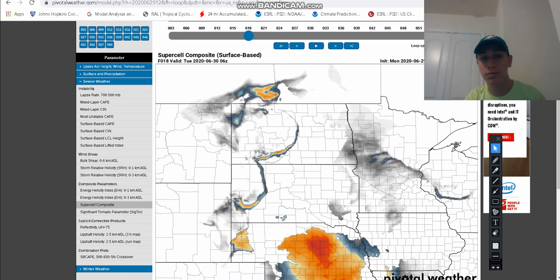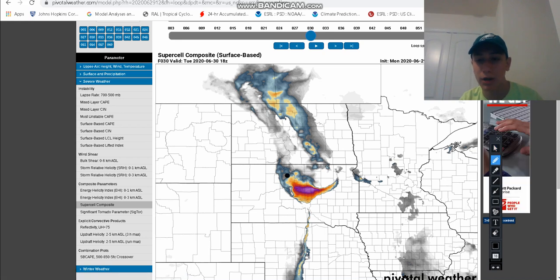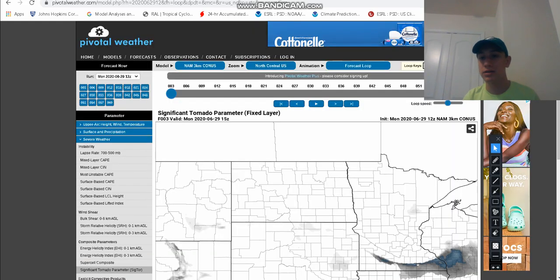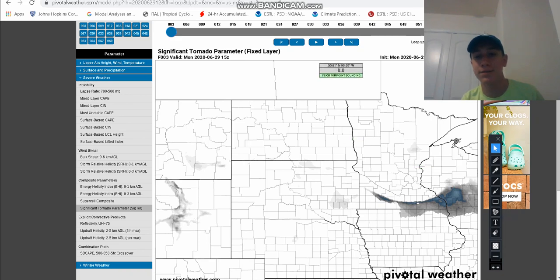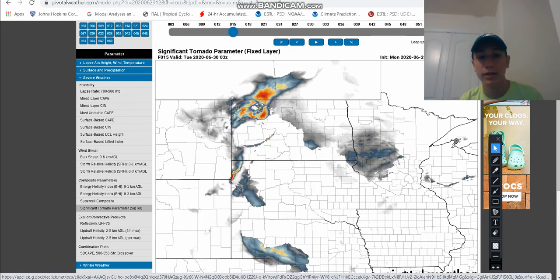And then tomorrow, you can see this is 2 a.m. in the morning. By tomorrow, it's more of a patchy threat. We could have some supercells through central South Dakota, but other than that, there won't be too many supercells tomorrow. We could still have some dangerous thunderstorms tomorrow, but definitely more widespread supercell composites for overnight tonight as opposed to tomorrow afternoon.